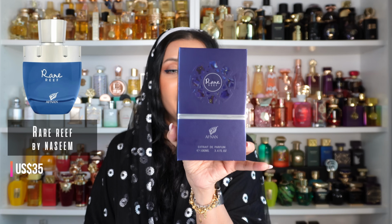Now the last perfume for the day is a masculine fragrance. I'm sure you've been seeing this around the net. This is the Rare Reef by Afnan. And you know I love my rare perfumes, right? So the first one, of course, which I fell in love with was Rare Tiffany, then it was Rare Passion, and alongside there was a Rare Carbon which was for men.